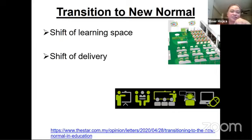Another aspect that you need to consider is the shift of delivery, the shift of the teaching modes or the teaching methods. So before, what happened? One size fits all. Why did I say one size fits all? In a typical class, all students will be taught the same. They listen to the same lecture, do the same activities in class, and complete the same homework assignment. And at the end of the semester, all students will sit for the same exam and will be evaluated based on the same rubric.